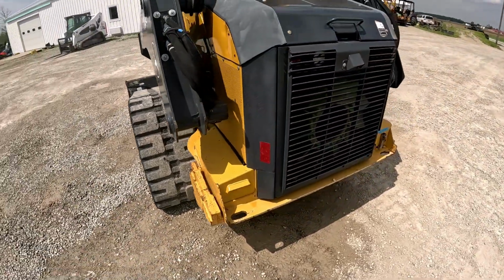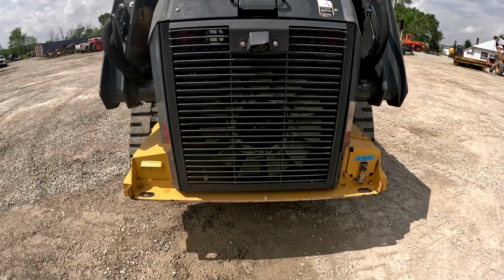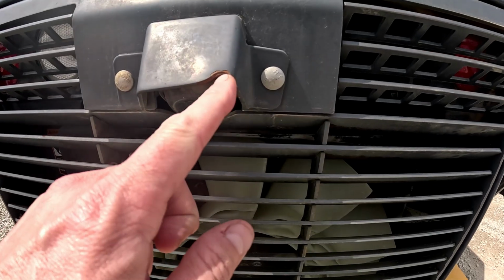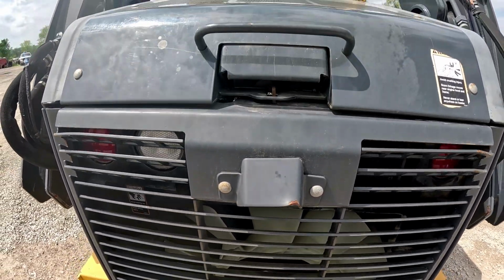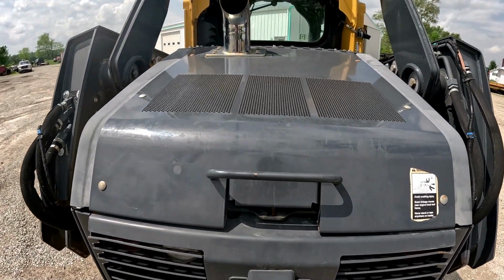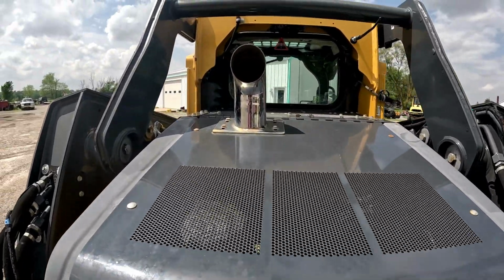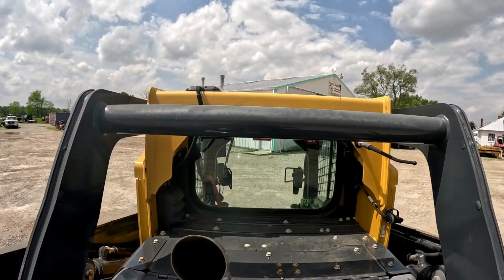Coming around, taking a look at the back. Fairly straight back here. The fins on the rear door there are pretty straight. Little bit of a dent right here in that little shroud that protects the backup camera. Backup camera works good. We'll see that here in a little bit when we get in the cab. This back engine enclosure, everything looks pretty good there. Back top of the cab, everything looks good.